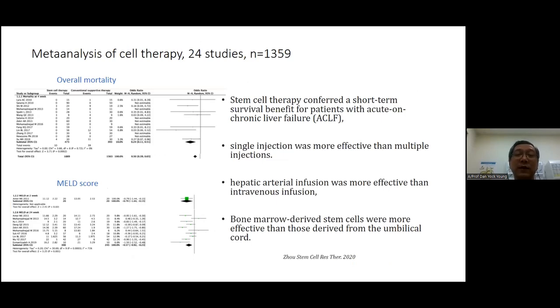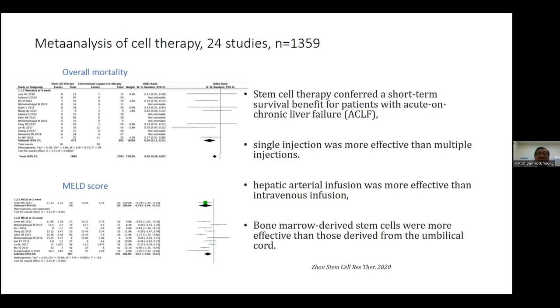Using multivariate analysis, they showed that single injection was more effective than multiple injections, which is a little bit counterintuitive. They showed that hepatic arterial infusion was more effective than intravenous infusion. And bone marrow cells were more effective than those derived from the umbilical cord. So not a lot is known in terms of biology, but this is what the data tells us in terms of meta-analysis, that potentially these cells may have an effect.